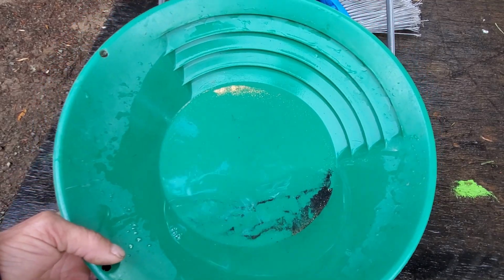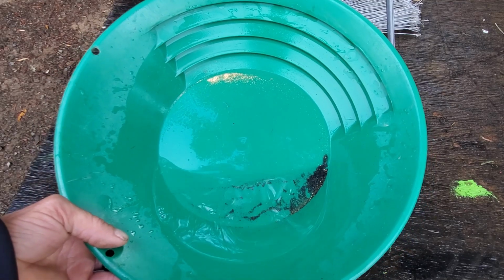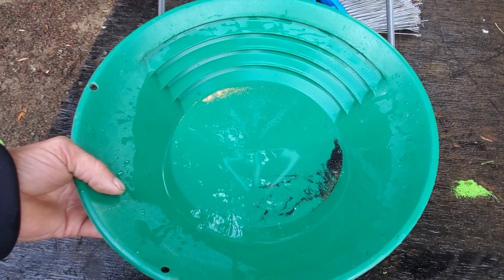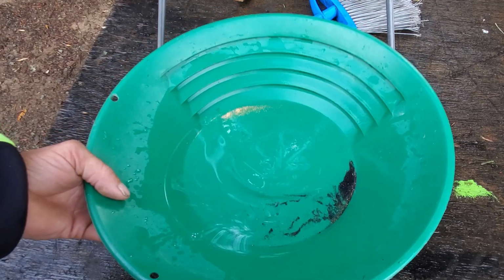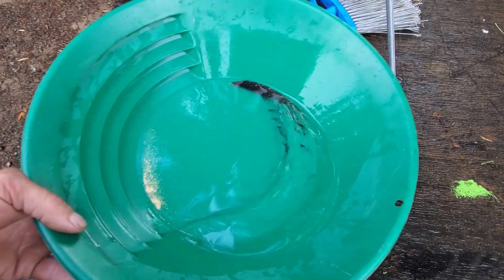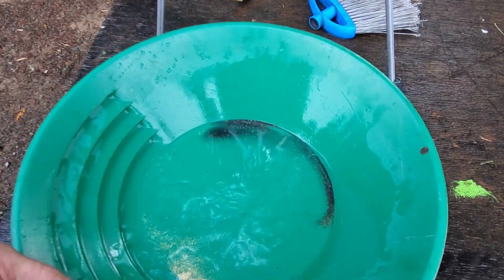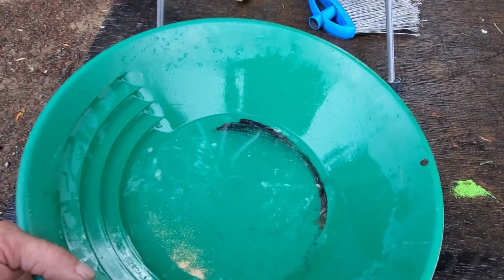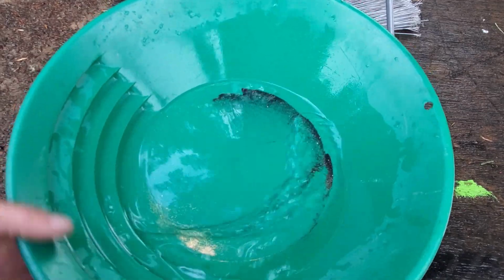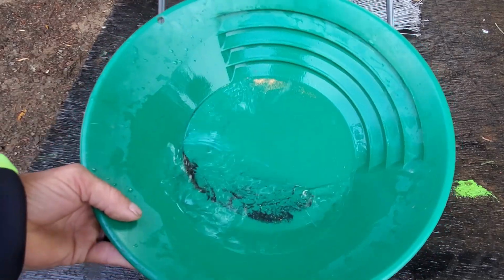But I'll tell you this, since I did find gold now, I think I'll get me a pair of scales. Anyway, I'm super happy with that. And see, here's all the big ones they took off. Not too bad for a first timer kind of guy.